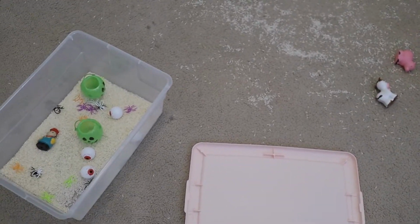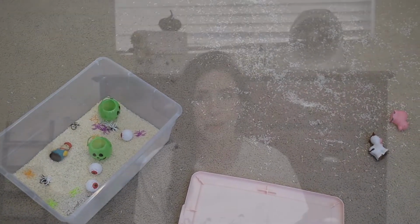Now with this activity, I wish I would have laid something down underneath the bin, because I did it in her bedroom, which was no problem because whatever I couldn't scoop up, I just vacuumed. It was no big deal. Like I said, I got the rice at the Dollar Tree, so it wasn't a huge thing about spending money on rice. But it was definitely messy because she liked to scoop it up and sprinkle it all around her. It was so fun to see her have this big smile on her face, laughing and loving picking everything up.